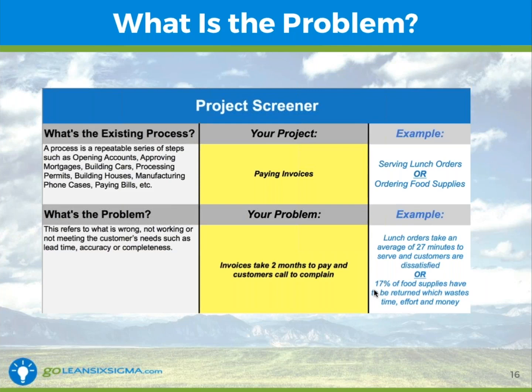And since we're focused on the process of paying invoices, the problem that we're observing is that they take a month, they take more than a month, they take 2 months to be paid, and that causes lots of calls and complaints. So that's what you're going to enter in the middle. What's the problem? What is happening? And if you can give a measurable amount, like how long is it taking, or 30% of these things come back as rework. So give us some kind of a measure, and then, why do we care? Well, we care because customers are unhappy, or we care because it delays when we're getting revenue, things like that. So that's the first 2 questions. What's the existing process, and what's the problem?